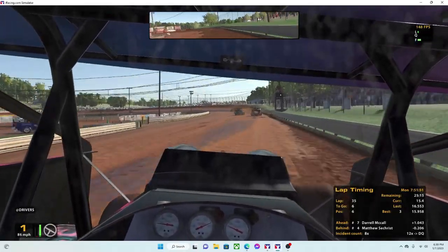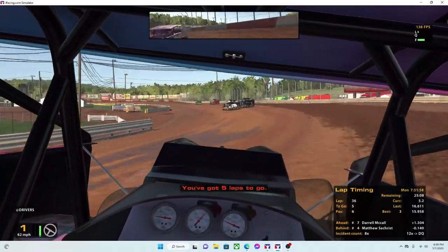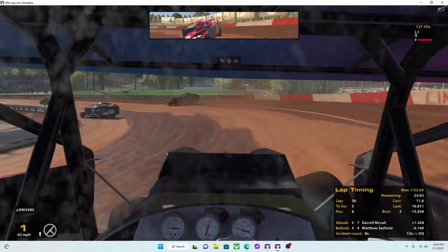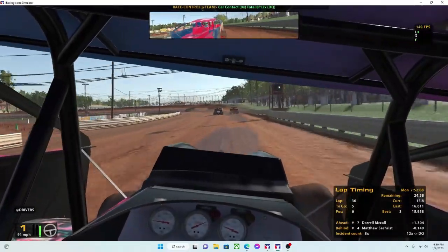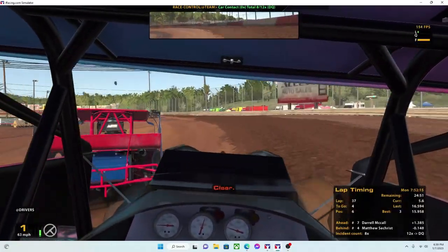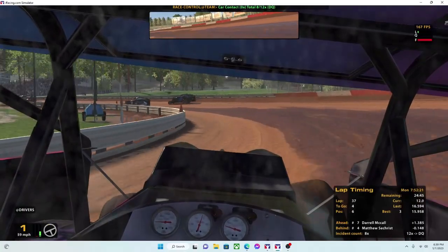Got me this turn. Nothing I can do about it. 16.611. Just got all over the place, guys. We got into it a little inside. It's okay. Clear. I'll let him around. Inside. Clear inside. Let him go around. Not gonna fight it.